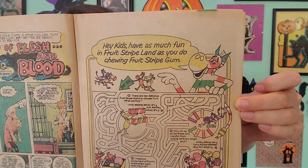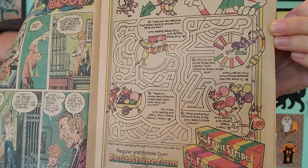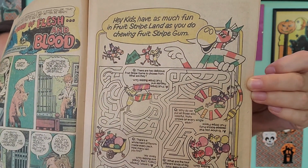So, yes, that is fantastic. Look at this, you guys! Do you remember fruit stripe gum? If you do, here's an advertisement for that, and you even get to do a maze. I remember fruit stripe gum. It literally lasted maybe 30 seconds of flavor, and then it was gone. And then you were just basically chewing flavorless gum for a while.